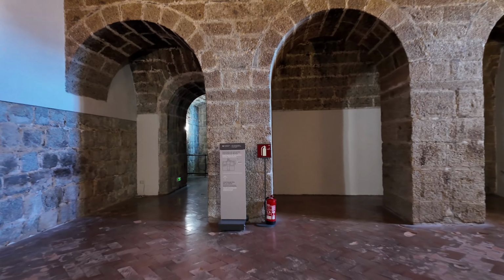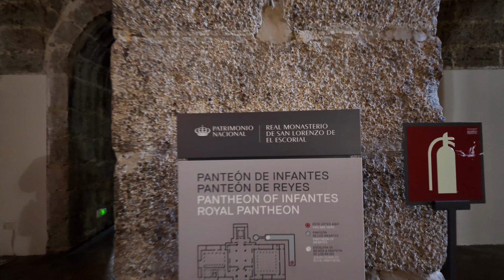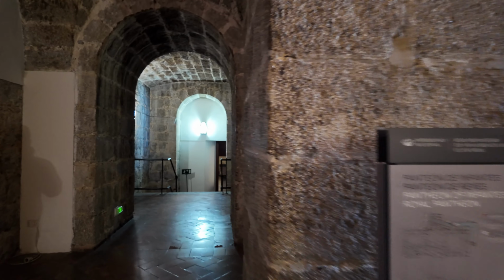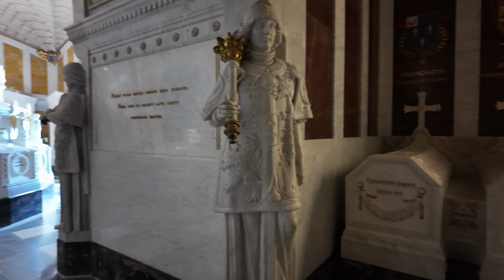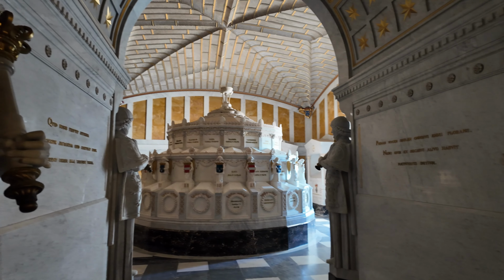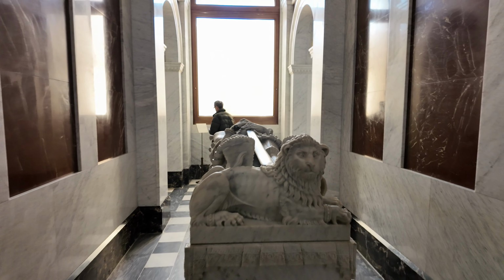So after the chapter house, we visit Panteón de los Infantes. Infantes are the princes and princesses of the royal family who are buried here in the lower part of the monastery. One of the main purposes of making the monastery was to have a cemetery for the burial of the members of the royal family. So you have different graves all around.